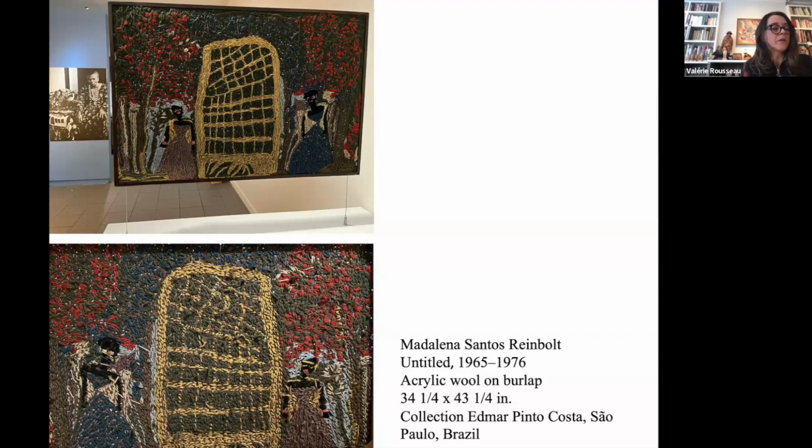Before starting an embroidery, more technically, Santos Reinbolt would thread over 100 needles with different colors of wool yarn or jute fibers. That way they were at the ready, like a painter's palette, if you want. Referring to her process, she says, and I repeat what she said earlier, "I've never traced anything out. I do things in my head."